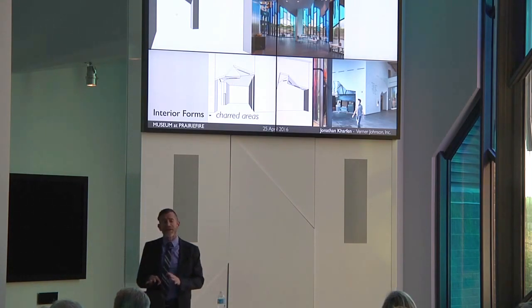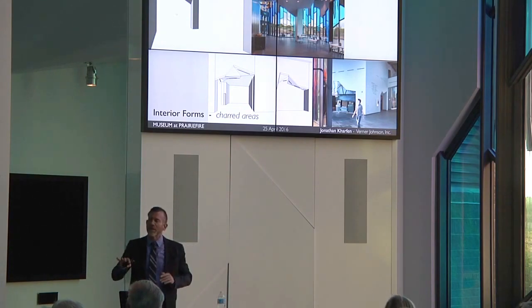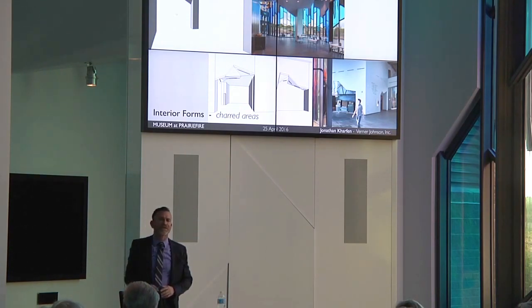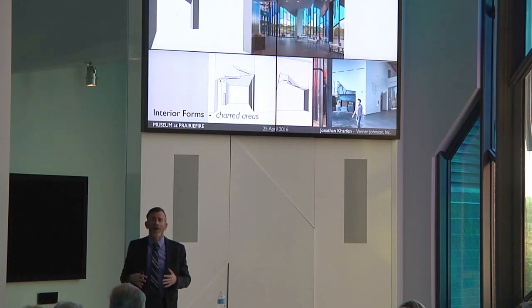On the inside, again, going back to the idea of fire, I knew there would be big openings into the store, into the cafe. You want those to be visible spaces in the museum. You want people to know where they're going. At Verner Johnson, we like people to understand how a building is laid out without really having to look at a map or read all these signs.